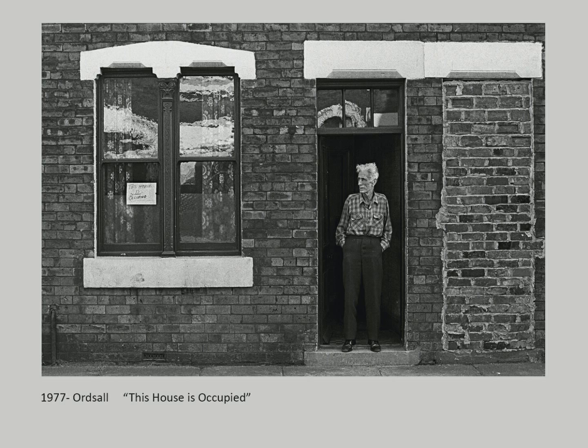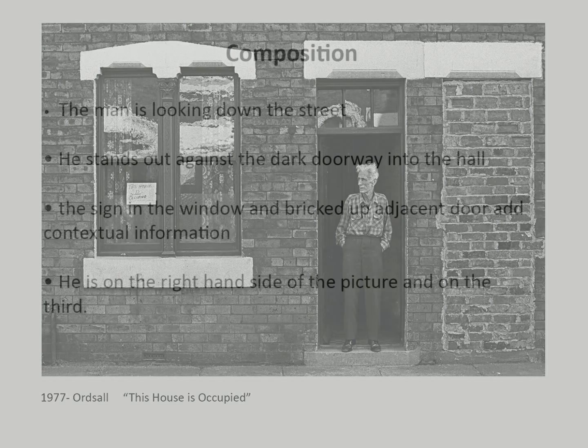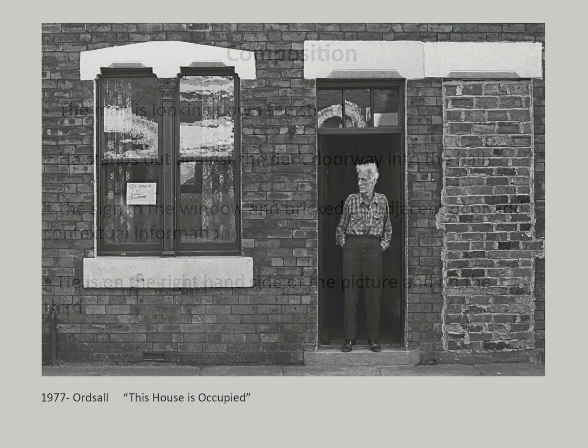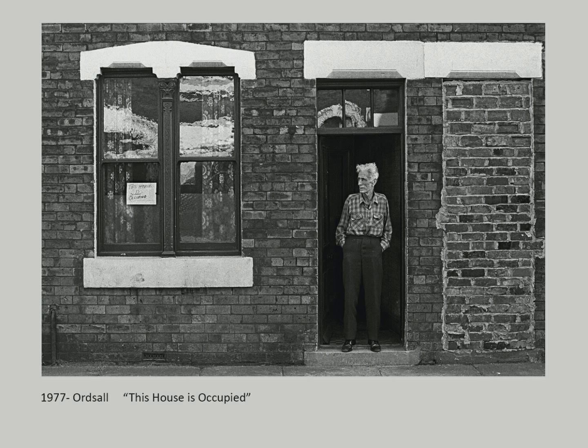I think this photograph works because compositionally the man is looking down the street and not straight at the camera. He stands out against the dark doorway into the hall. The sign in the window and the bricked up adjacent door add contextual information to the image. He is on the right hand side of the picture and classically on the third.